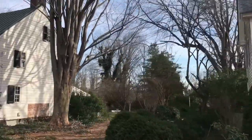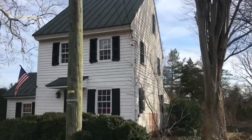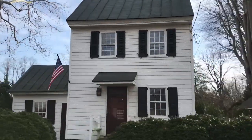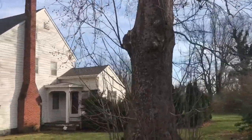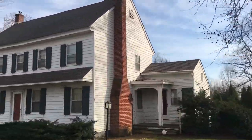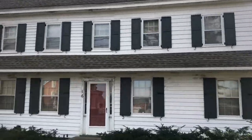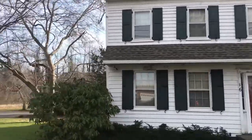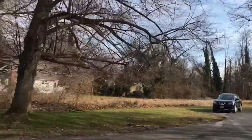And look at the fireplace on the side of this house. You can see the back side of the fireplace in this very cute little colonial salt box. Again, some of these have been modified over the years, but the essence is still intact, making one of the most charming 18th century colonial villages available to see today in America.